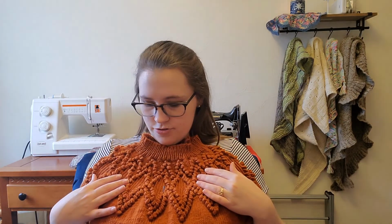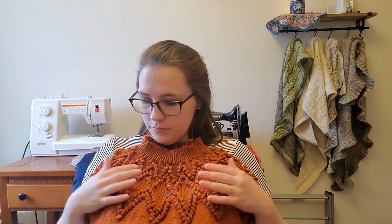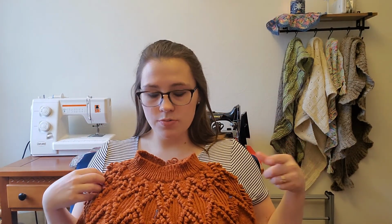I want to say I counted, and there's over 500 bobbles, and I only missed 2 that I have to go back and sew on. So I'm actually pretty impressed by that. But I had some major bobble burnout, and I did not even want to look at this project for a couple days, which is when I finished the After the Storm socks.